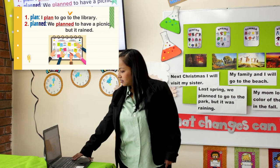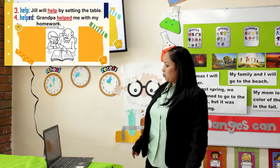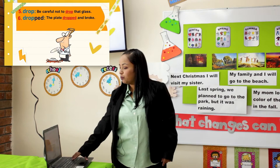Number three and four. Help. Jill will help by setting the table. Number four, helped. Help, ED at the end. Grandpa helped me with my homework.